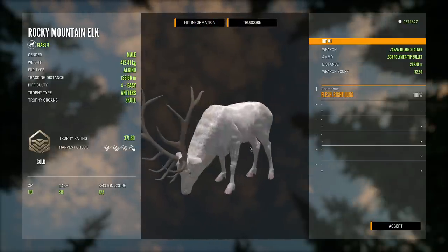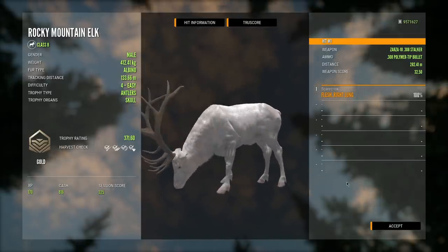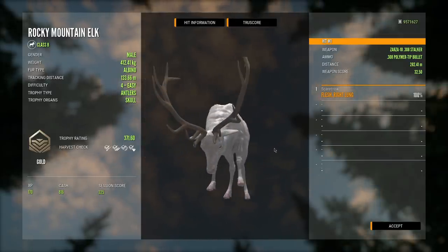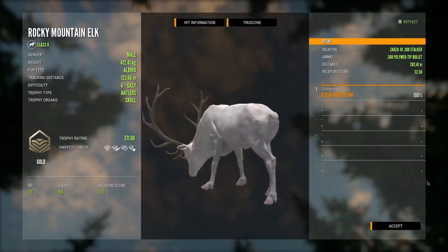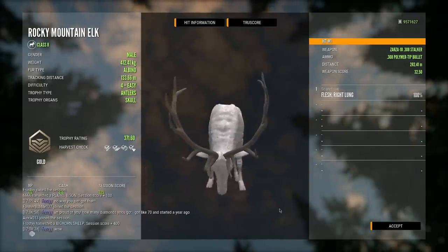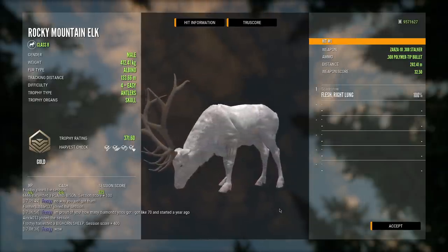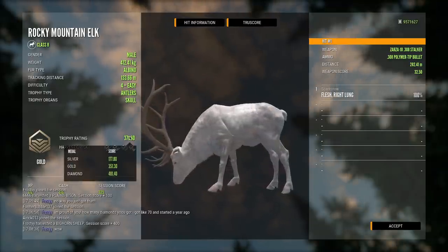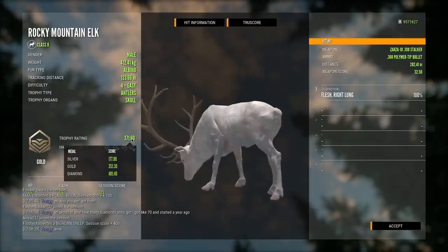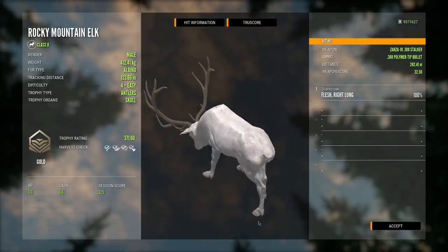That's a good one to get as well. This is a super good score for an albino. Let's get as many screenshots as we can. My game is lagging now, so I'm hoping that we don't end up crashing or anything weird like that. That's amazing looking. Yeah, it's a level 4. I can't believe that. That's a solid, like, 20.3 points above gold. I can't believe we managed to seal the deal on one of these.